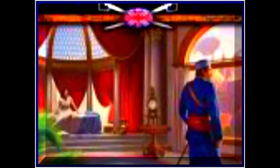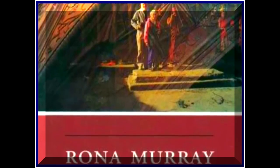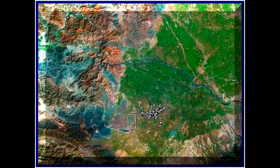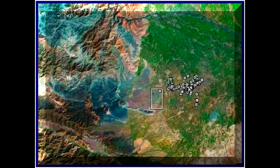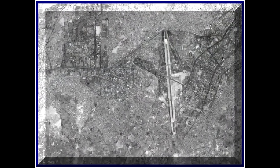There's a number of books published on Peshawar that excite attention. A satellite view showing Peshawar in the small squares. The satellite view illustrates the mountains and the plain that the city is located in. It's not a large city, but it does have an airport. Peshawar Airport. A city map.